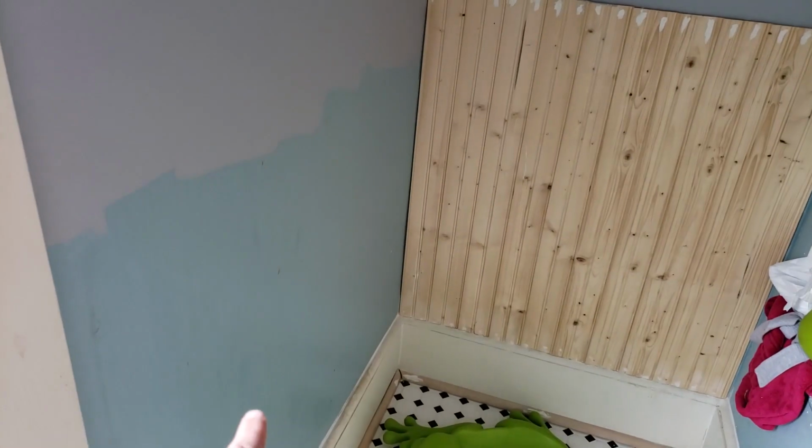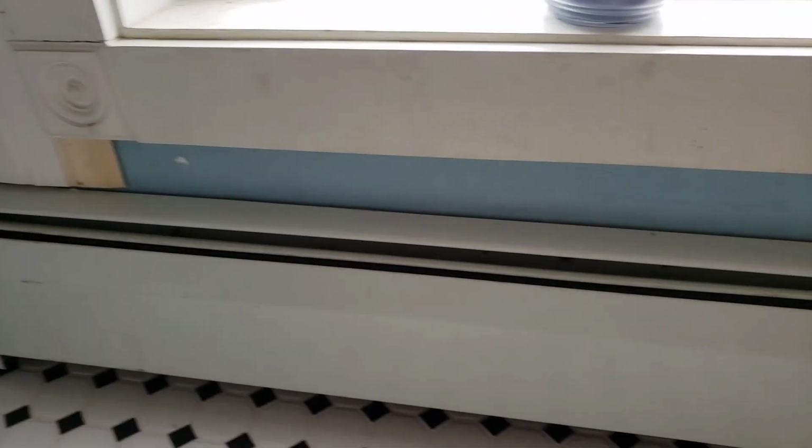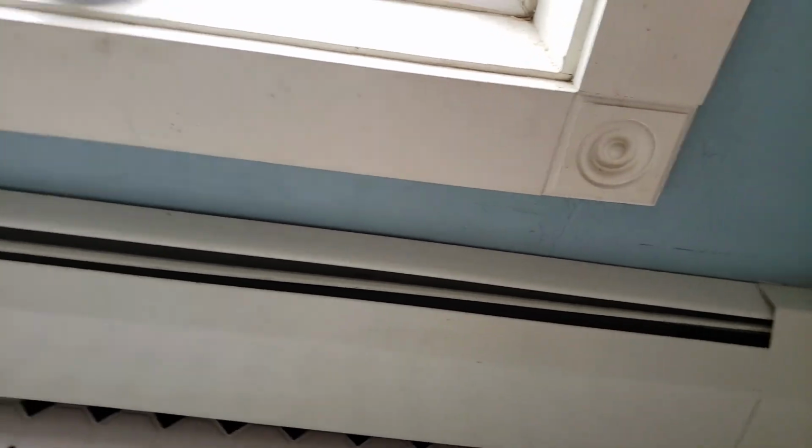And I have to do this corner. We didn't bother painting below because it doesn't matter. Under there and there and under this silly baseboard. That should be fun because that's not a straight line either. Which is why none of this is done yet. I'm hoping to get to that part this weekend. But I still have painting downstairs and things to do.